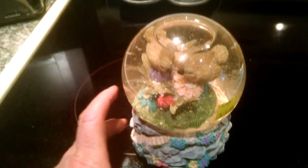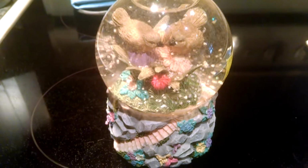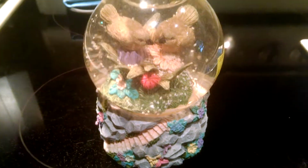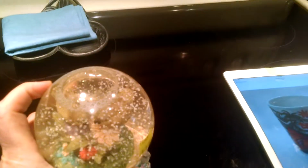This is a nice snow globe, and it actually plays music. I'm going to put the camera down, and I'm going to wind it up here. So, $2.50. No damage on it whatsoever. Nice little snow globe. And I don't know why there's no cats in there. That's the song Memory from Cats. They're two birds. But no damage at all on it.